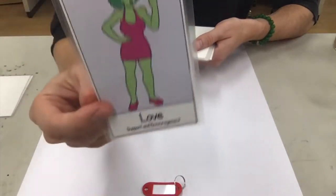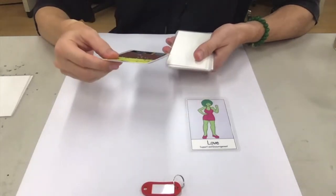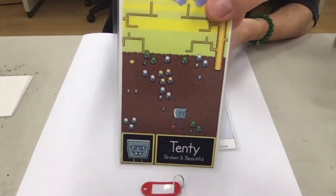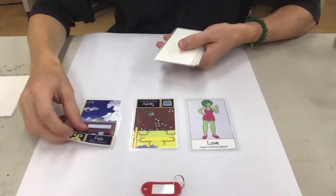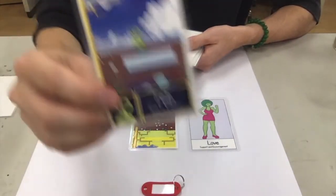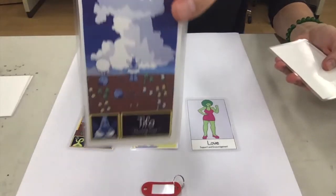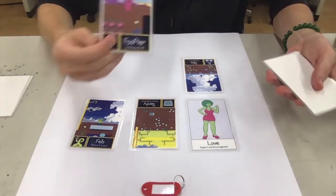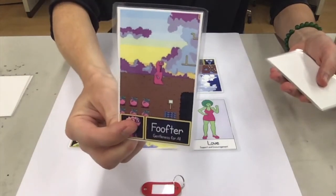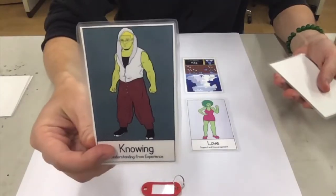We've got the Love card, reversed. We've got Tinty, the broken and beautiful TV, upright. We've got Feb, the analytical, analyzing monster, in reverse. We've got Tifa, the time fairy. It says floating poet, upright. We've got Foofter, the gentleness for all monster, in reverse. We've got the Knowing card in reverse.